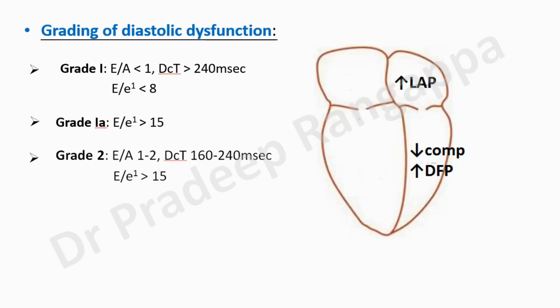Grade 2 is E by A 1 to 2 and E by E prime more than 15. Grade 3 is E by A more than 2 and E by E prime more than that. So as you see, after grade 1, they have increased LA pressure, which means they are in pulmonary edema and you need some sort of preload optimization. So it's a very simple tool which gives you a snapshot indication of whether there is a high capillary wedge pressure.